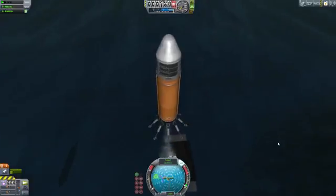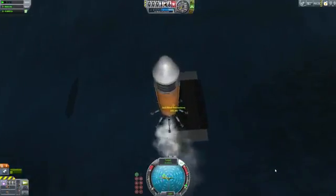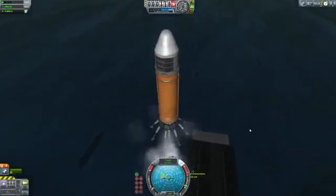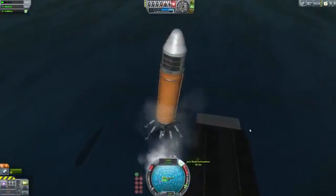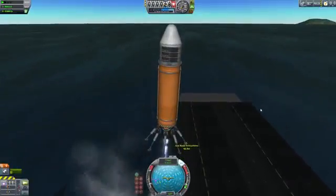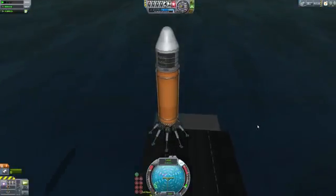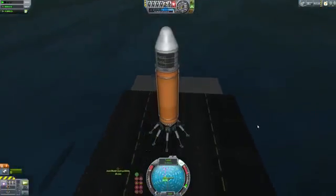But anyway, I want you to pay attention to the navball. Notice how the velocity vector is bumping up and down there. That is because the structure is oscillating across the ocean. The ocean in Kerbal Space Program is perfectly flat, but clearly this isn't. The physics of boat parts are dubious at best.